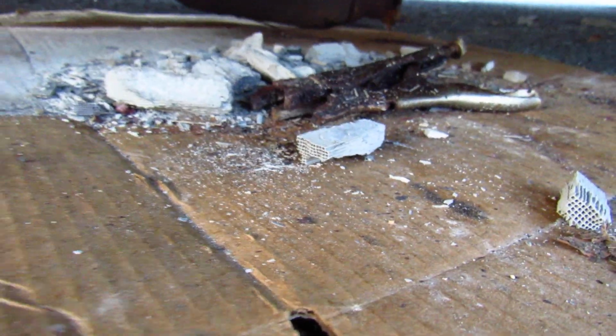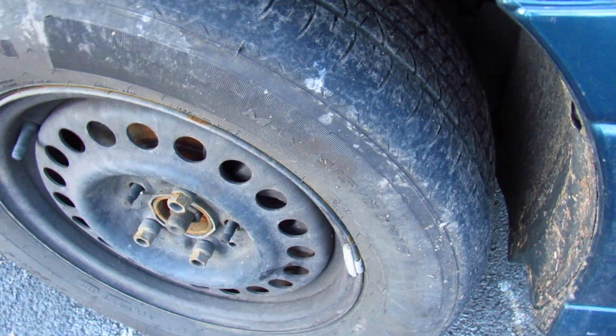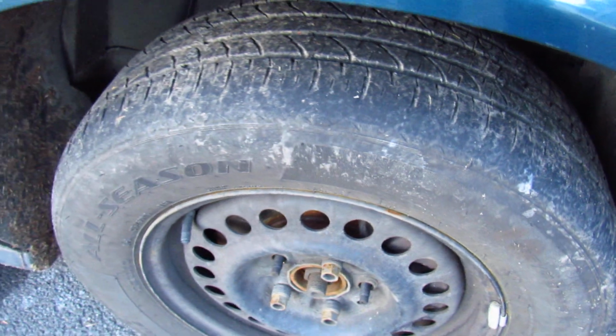Just to see if I could get it to start, because it would start and then it would stall. These tires, I get tires at Walmart. This one's kind of a Baldini because I broke a strut.